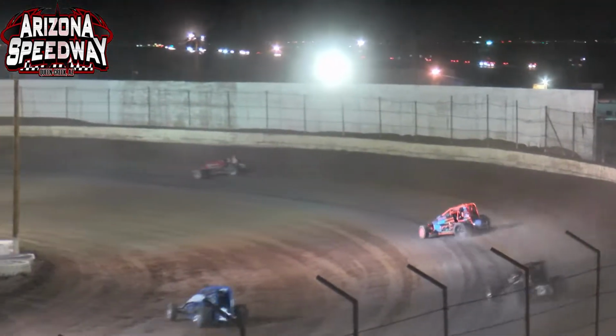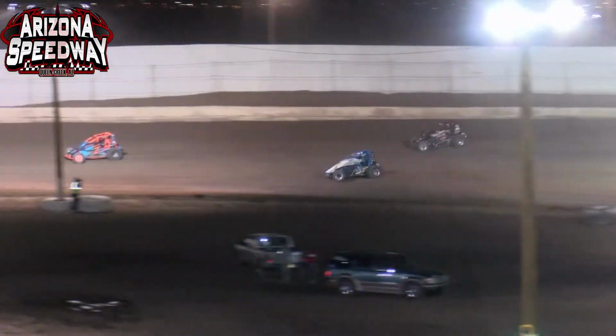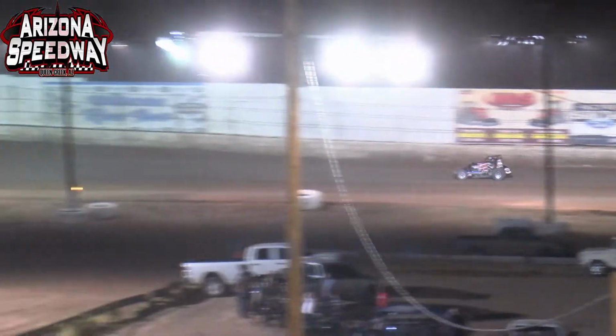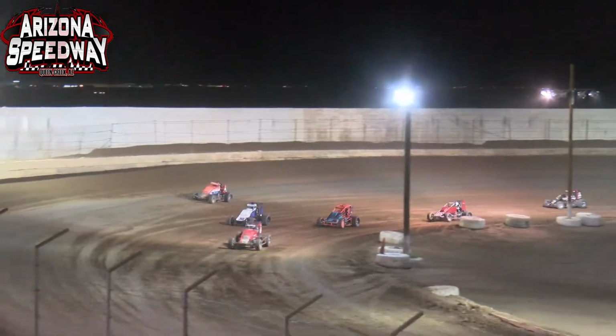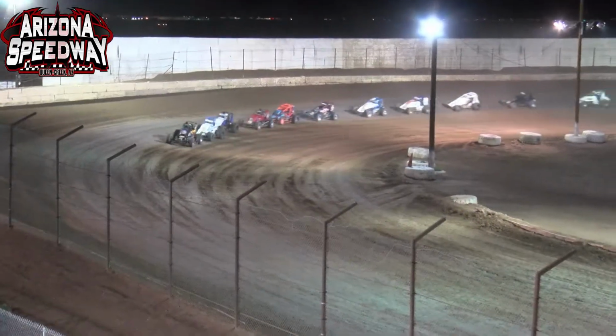The battle on the racetrack now is for that 5th place spot between Ledbetter and Yurkovich, but the yellow is going to come out for Patrick Krob. Exciting racing here in the first 15 laps.